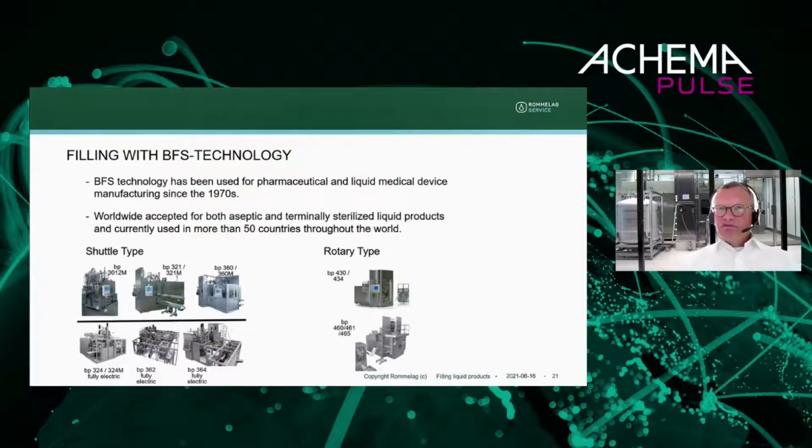Blow-fill seal technology is often not so well known, so here is some more information on this technology. There are two main principles: the shuttle type machine with a mold shuttling between parison and filling position. There are several types available for ampules, for large volumes, and for several production capacities. And there is also a rotary type principle. In this case, it's a closed process during the filling. The filling mandrels are located inside the parison. Please feel free to look for more information at the Rommelag site or the Rommelag virtual booth, or get in contact with us.